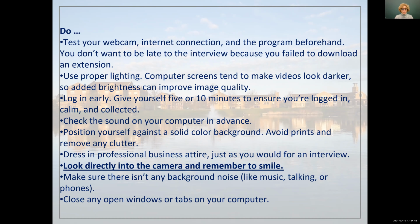Test your webcam, your internet connection, all those things. Use proper lighting. Decent lighting in this room, right? Set up a little light. That's what I do when I'm recording some things that I put on the internet. I put a light right in front of me, make sure I have the lights behind me, that my hair doesn't look like it's yellow. Just saying. So log in early, give yourself at least 5 to 10 minutes so you're there waiting for them.